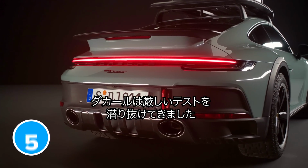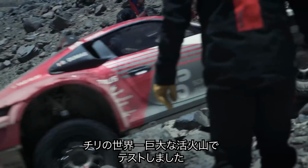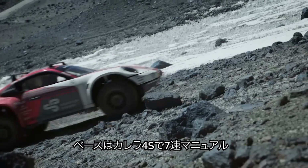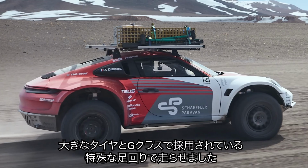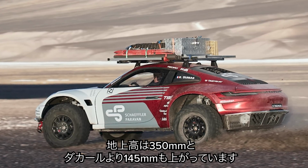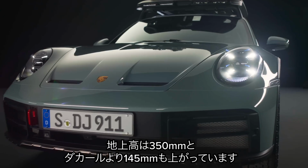Porsche has put the 911 Dakar through a series of pretty grueling tests. One research team took 2 modified 911s to Chile and drove them at the highest volcano in the world. These cars were based on the normal Carrera 4S and were fitted with a 7-speed manual gearbox, but Porsche added a set of massive off-road tyres and special portal axles like the ones you get on a G-Class 4x4 squared. These boosted the standard car's ground clearance to 350mm, which is 145mm more than the Dakar has.